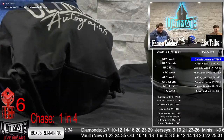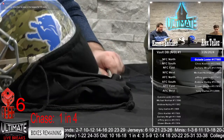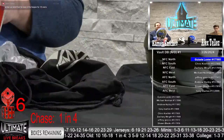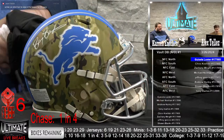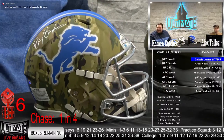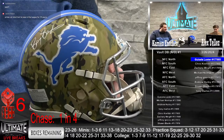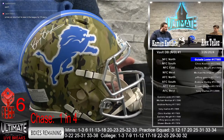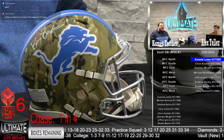What do we got? Oh, my God. Oh, you got to be kidding me. We got the GOAT running back. Gisella doubles up. Barry Sanders on the camo authentic. Holy cow, Gisella. One spot, two authentics, including the best running back ever for me. Every single season he played, Alex, more than 1,000 rushing yards. Every single season he played, he was in the Pro Bowl.